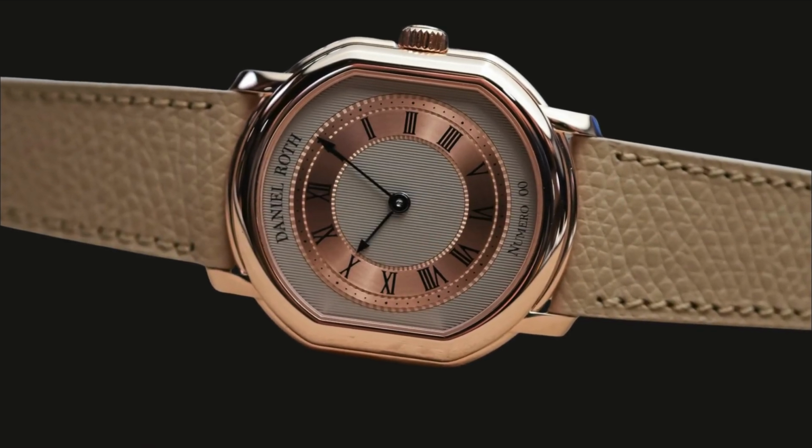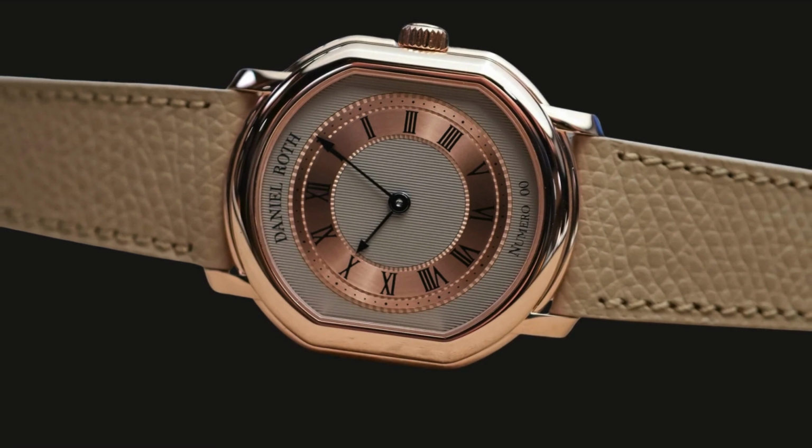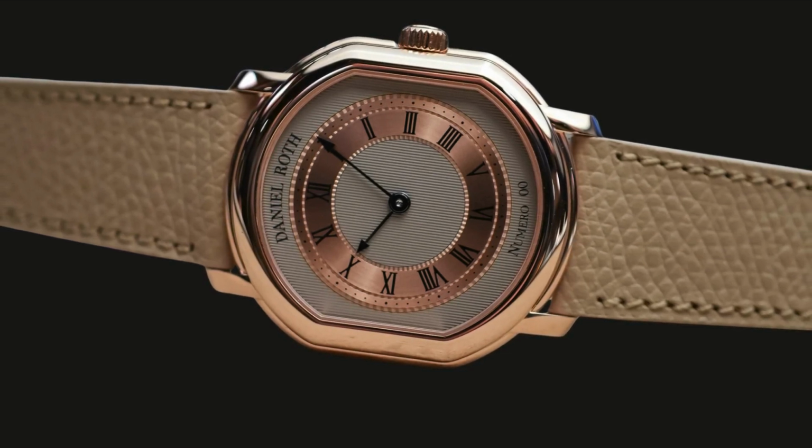Daniel Roth. I mean, for anyone maybe newer to this, he wasn't just some guy. He was huge, especially for Breguet in the 80s. Oh, absolutely pivotal. His work there was fundamental in bringing Breguet back, reestablishing that historical weight and prestige. He had such a distinct style. And a real respect for the craft, you can see that. Definitely. Deep respect for traditional techniques.